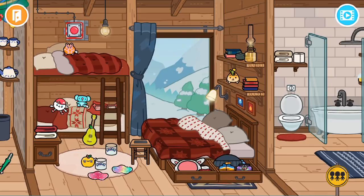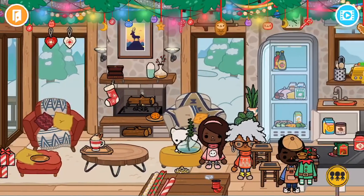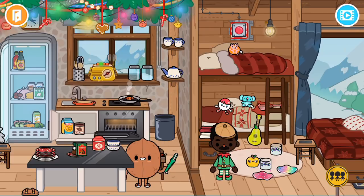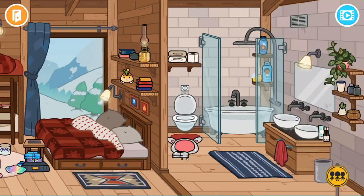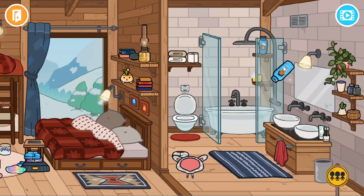And inside the drawers there are a whole bunch of new outfits, sort of like rabbit pajamas there. And then one of the best ones, an elf suit, and a pear ukulele. Inside here, there's more outside winter tracksuits and clothing. In the bathroom, there doesn't seem to be anything hidden or around here.